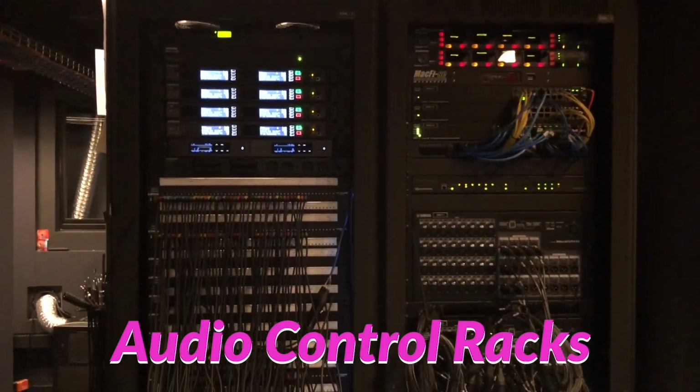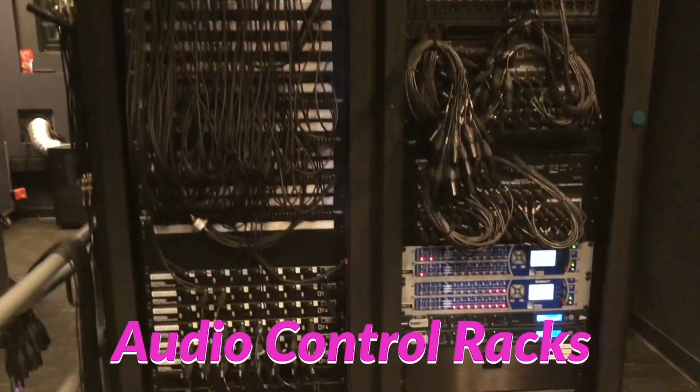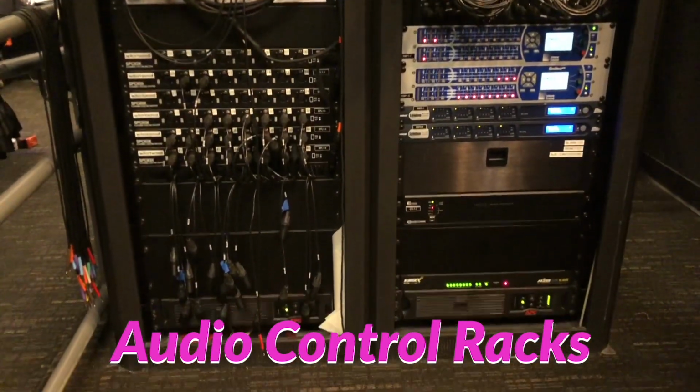Audio control racks, where all of our audio sources get patched and routed to preamps, then to system processors, and lastly to speakers you hear.